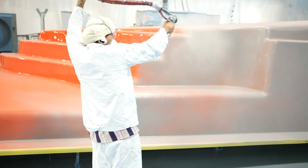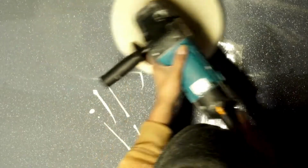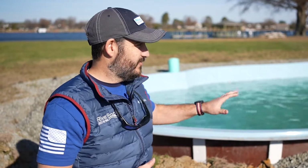The gel coat finish on fiberglass pools is incredibly durable and incredibly smooth, making it easy to maintain and clean up when things happen, the pool gets dirty, or you experience an algae bloom. A gel coat finish is amazing.